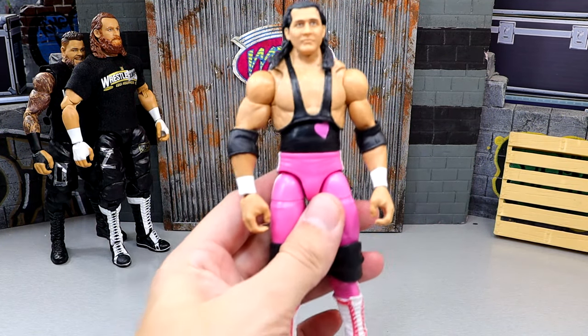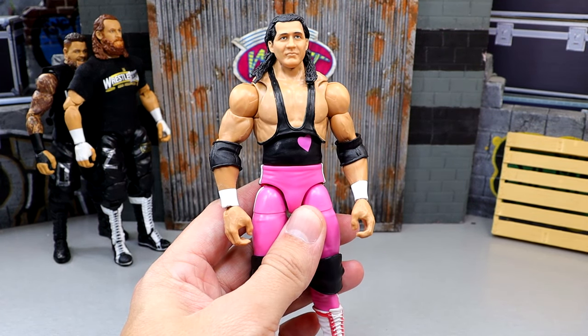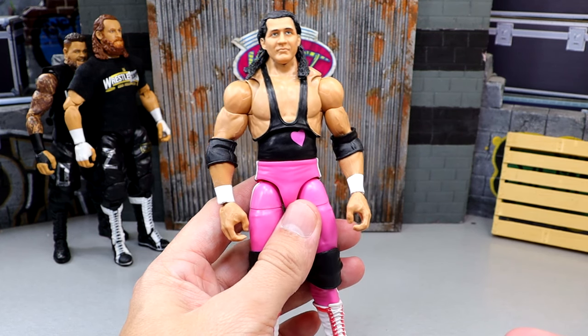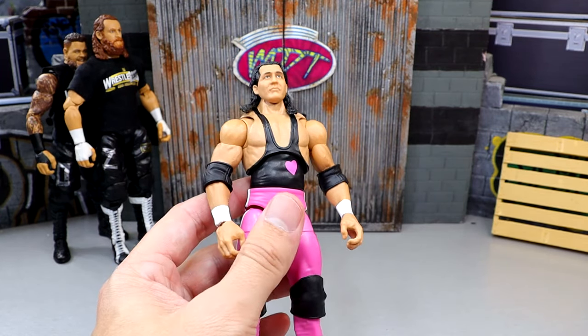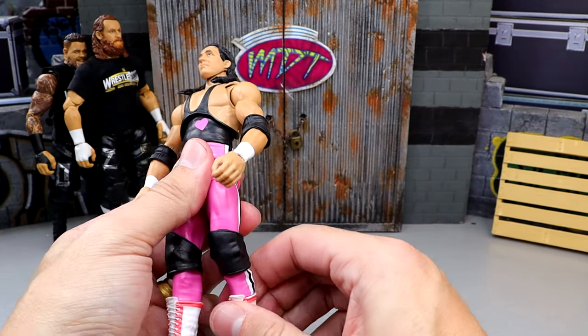Coming in at 34, I went with Coliseum Collection Bret Hart. Didn't like any of these head sculpts. I feel like this figure is very, very stiff, and I didn't like the original Elite 43, and it's just an Ultimate Edition version of that. I'm just not a big fan of it. I didn't like this set overall, the Coliseum Collection. I guess it's okay. It's just not a figure that was made for me.